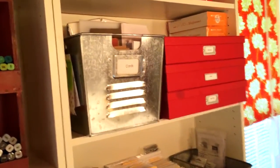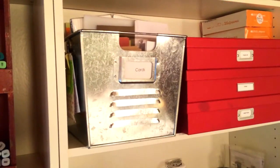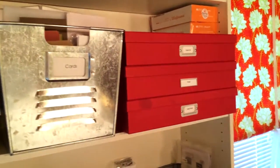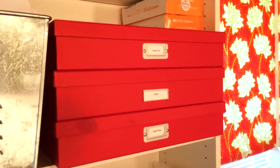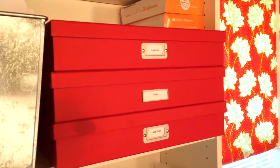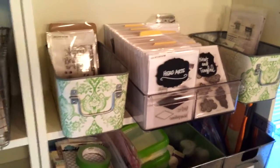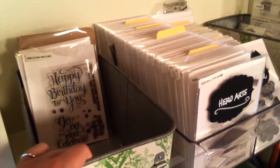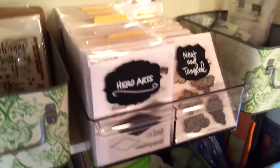Under that is a bin that holds extra card supplies. I mostly use the Hero Arts products, but if I need a different envelope or a different card, that's where I store them. To the right are some boxes I got at the Container Store, and they hold everything from Project Life things to scraps of pattern paper to those extra large pictures you get at the portrait studio. The next shelf below is all my stamps. This basket on the left here just holds some stamps that I want to make sure I use before I put them away.